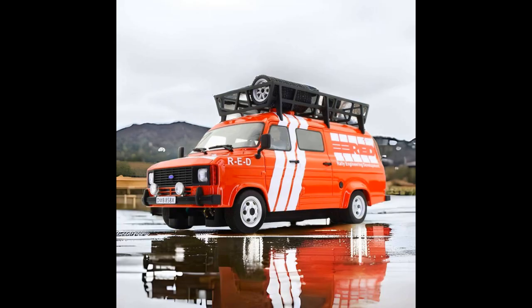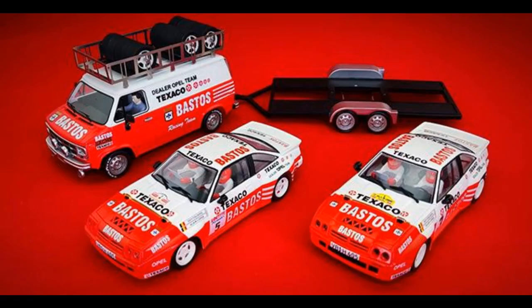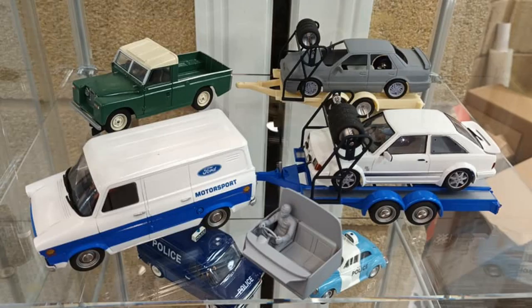But anyway, more transits. We saw some rally transits earlier in the year. Was that Avant Slot? It was. When you talked about the Marlborough Manta, wasn't that? Oh no, it's Bastos. Yes. They did a truck and a trailer and a car. Yeah, they did. That's right. So another transit. I missed that. That didn't catch my eye at all. That completely evaded my eye.